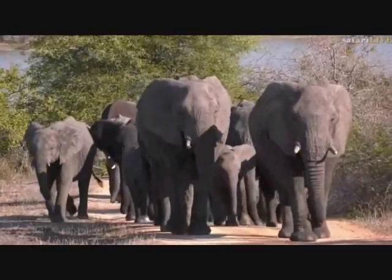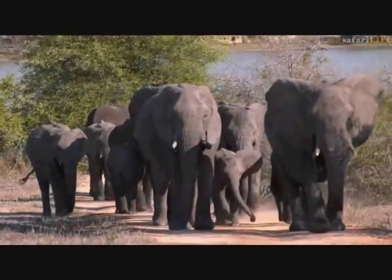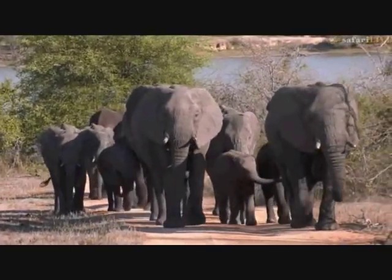This right now, if they keep coming up the road, is going to be really great. I just want to be quiet for a minute or two. I want to see if they'll come up nice and close to us.